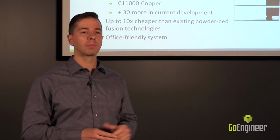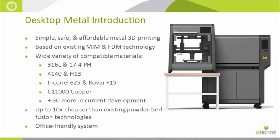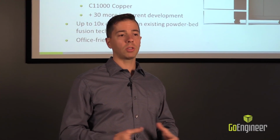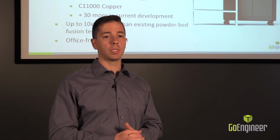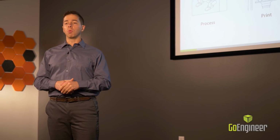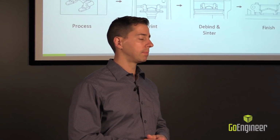Next, let's talk about our newest partner, Desktop Metal. Desktop Metal is office-friendly metal 3D printing. This is a new technology that allows us to have safe, office-friendly 3D metal printing. We have available to us a wide variety of materials, and there's many more that are being developed currently.